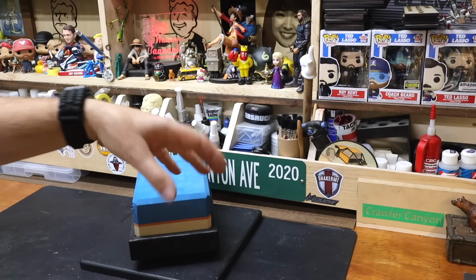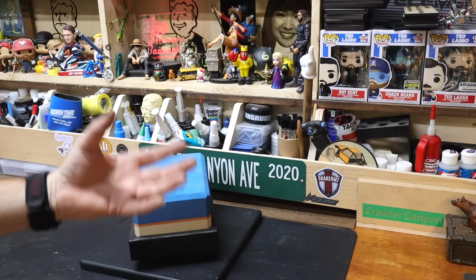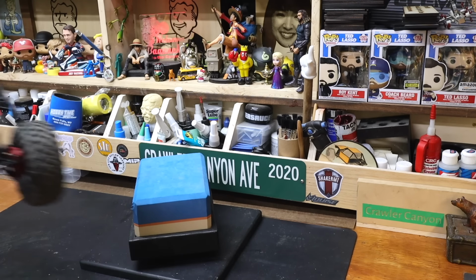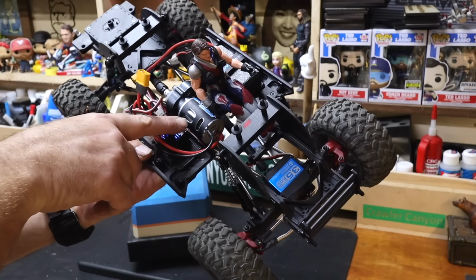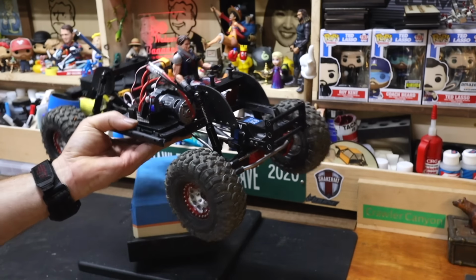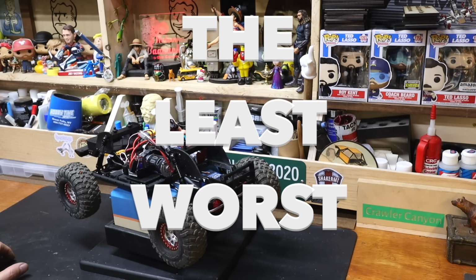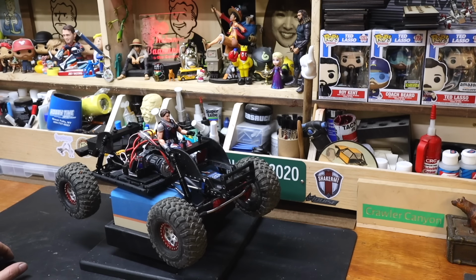It has been established here, and I doubt we could find many voices of dissent, I'm gonna grab this boy here. That thing right there, the Reedy Crawler 16 turn 540, is among a very small field of comparison, that being Reedy RTR crawler motors, the least worst. The 550 14 turn is significantly worse. It's so bad, it's almost kind of amazing how bad it is.